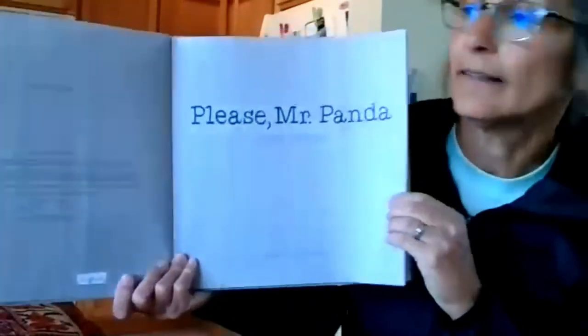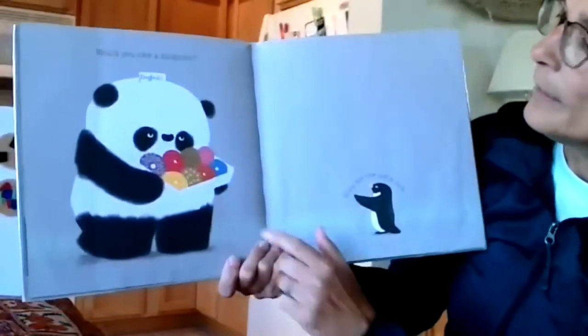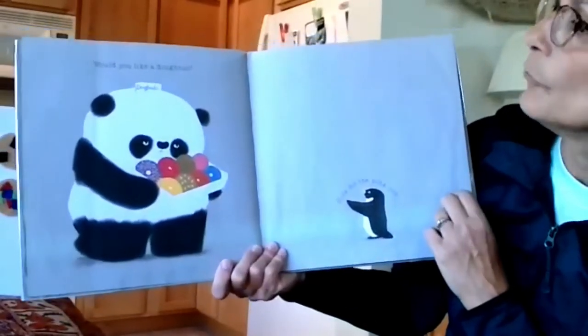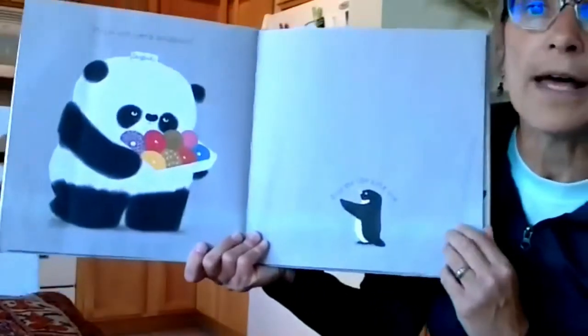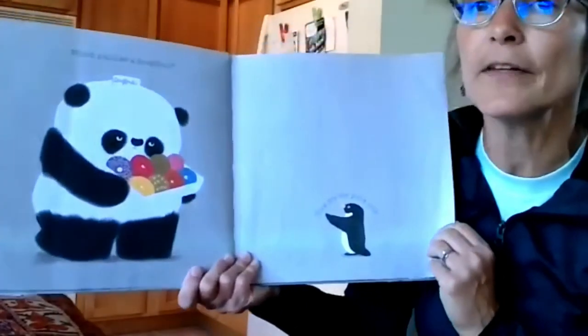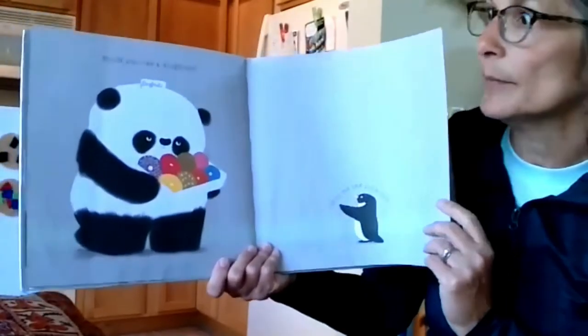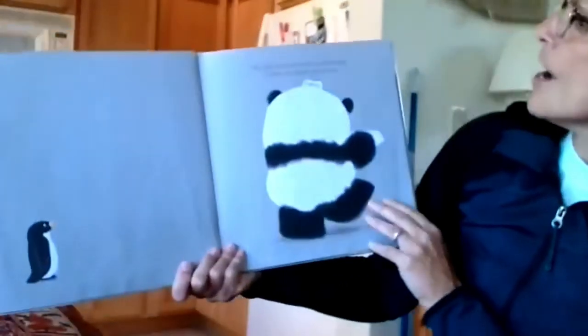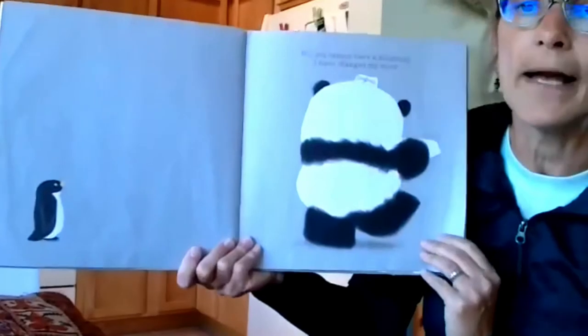There's lots of donuts on this one. And this is by Steve Antony. It's just cute, there's a lot of stories in this series by this author. So here's our panda bear with his box of donuts. Would you like a donut? Give me the pink one. Maybe you can figure out, there's a little problem in this story. And maybe you can figure out by the end what the problem is. No, you cannot have a donut. I've changed my mind.